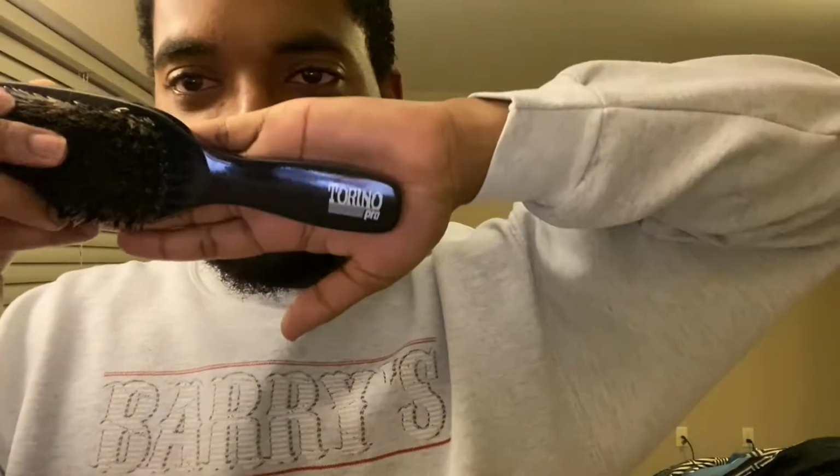So I'm going to put a little dollop of that in my hair. Oh, chili. But go ahead, put this in my scalp and in my hair. Rub it in. Just get it all up in there. I'm gonna take my Torino Pro brush. Can y'all see that? My Torino Pro brush, and then brush my hair. This is a hard, stiff brush.